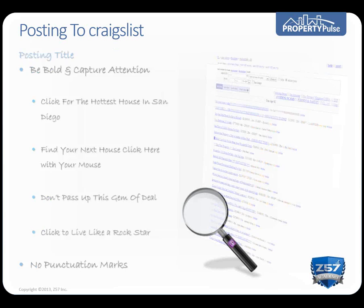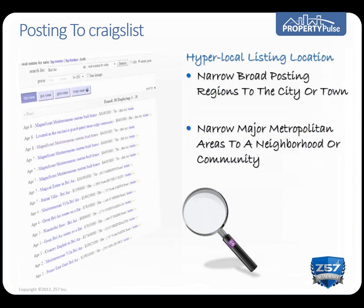Now, in addition to the posting title, the location field is important as it allows you to specify where the property is located. So you type the city or town if you're posting to a broad region on Craigslist. But for a large metropolitan area like Los Angeles, where there may be thousands of listings, use the location field to hyperlocate that listing. So in Los Angeles, for example, using the location of Bel Air allows buyers who are just looking for properties in Bel Air to narrow it down and easily find your property. Always be sure the location is something any buyer would search for.